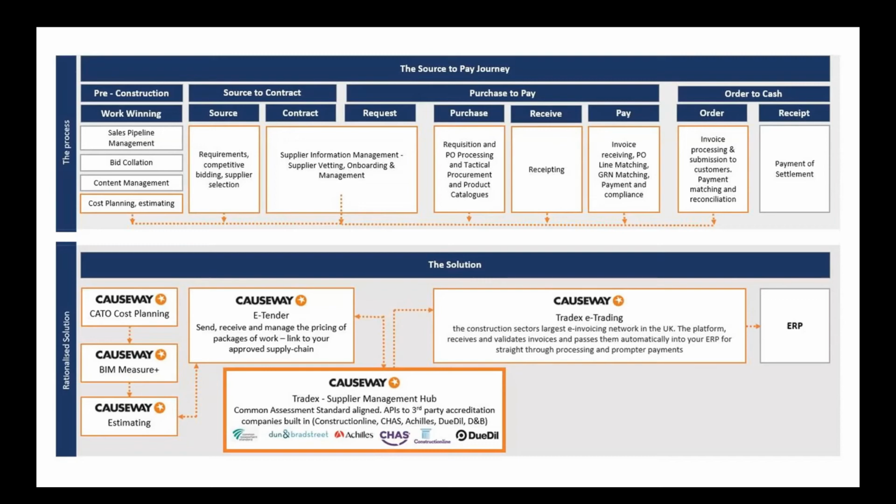Streamlining the onboarding, accreditation, ongoing compliance, and performance management through bespoke workflow, giving full visibility across the business. Our solution: we totally understand that not every business is the same. So with our solution, you can bespoke all of the question sets. If you want to hide or show different question sets dependent on the risk of a certain supplier, you can do that. So it is totally configurable.